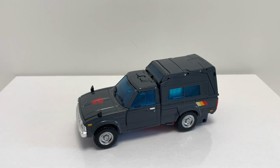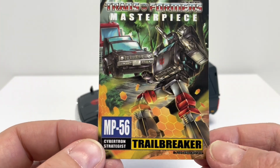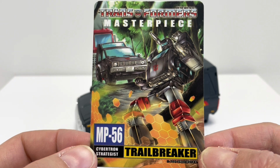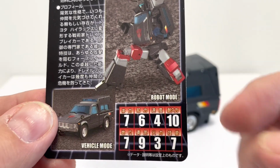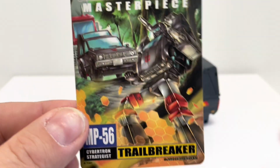Before we get into the details, we have a ton of stuff to look at: accessories, paperwork, instructions, things like that. First and foremost, let's take a look at the card he comes with, his own little MP-56 Cybertron Strategist Trailbreaker card. There's a really cool piece of artwork, love that art, very nice. And on the back, you get the product images and some tech specs and his various strengths and weaknesses. So very cool.